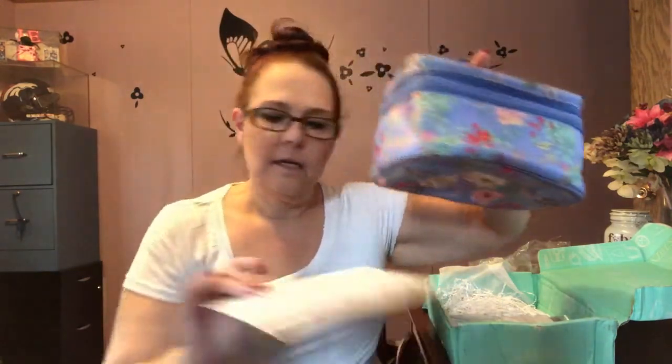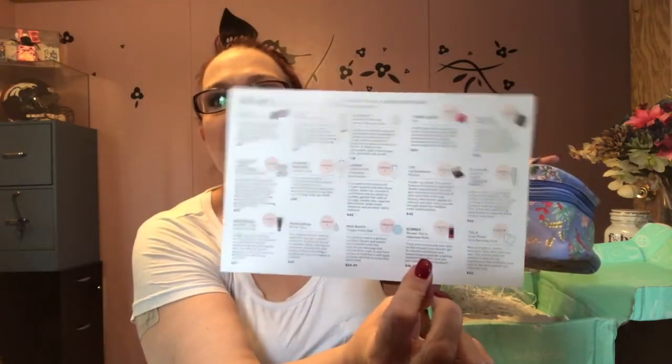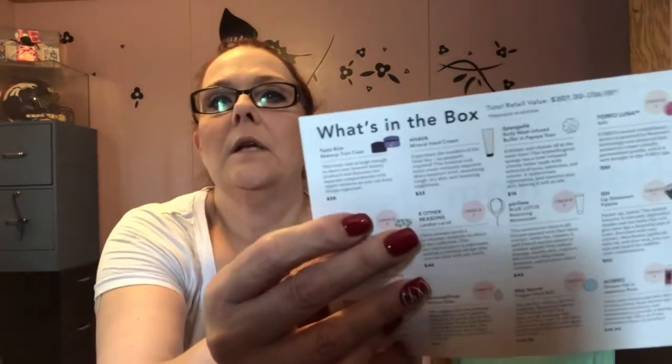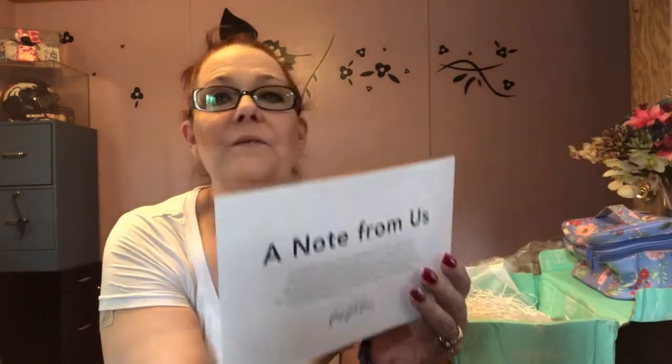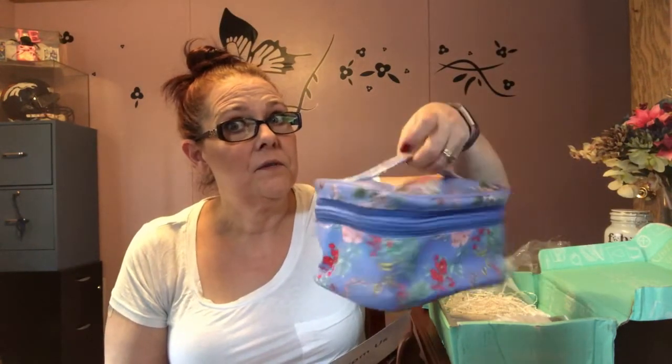And I honestly cannot tell you, it's not on this list at all. I don't know how much this would be. Makeup train case, oh, right there. Makeup train case, $58. $58? I wouldn't pay $58 for that. No, I would not. Would any of you guys pay $58 for this?